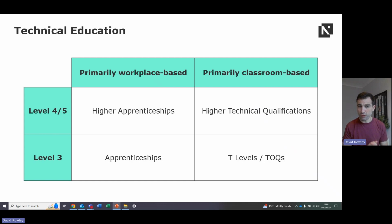There's a general rule of thumb of 80-20, so an apprenticeship being 80% in the workplace, 20% in the classroom. And for many technical qualifications, you might expect to flip that ratio, 20% workplace experience and 80% classroom delivery. They don't have to be 80-20, they could be 100% classroom delivered with simulation used for quite a lot of the realistic workplace experience. But by and large, for a lot of HTQs, you would expect some form of work experience in there, just as you would with a T-level or a technical qualification as well.